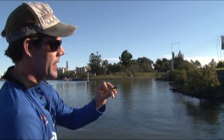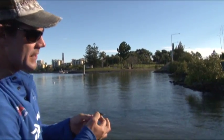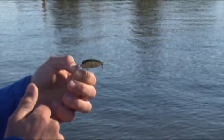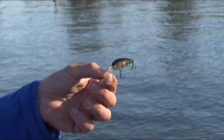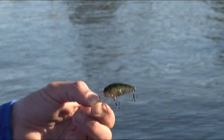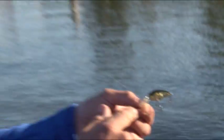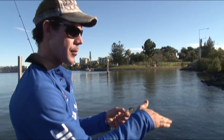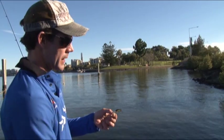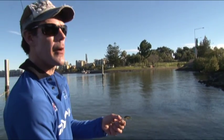So that's a deep diving hard body lure. Basically the idea of it is you cast her out, and the design of the lure, the bib there, will actually drag it down under the water for you, and it basically imitates a bait fish or a fleeing shrimp or something like that, and has a tight little body roll, which most bream, whiting, flathead, that kind of thing will actually see and have a good go at it.